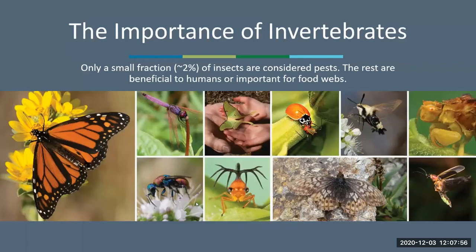So the importance of invertebrates: this is a hugely diverse group of animals. They're sometimes a bit wacky and beautiful and crazy, all at the same time. They're really a fascinating group of creatures. And like most things in life, a few bad apples can give a great group a bad name. And that's certainly true for our invertebrates.